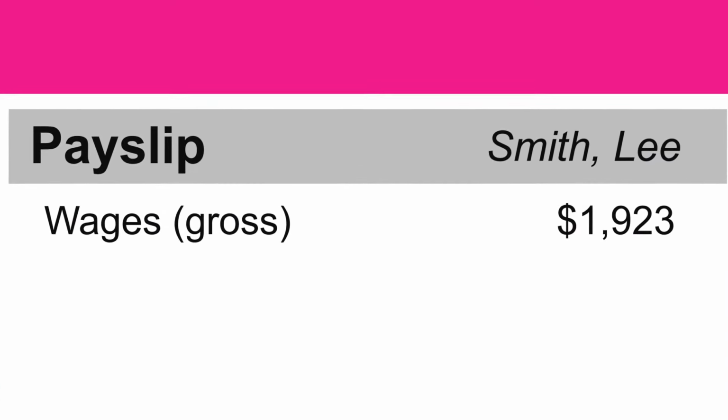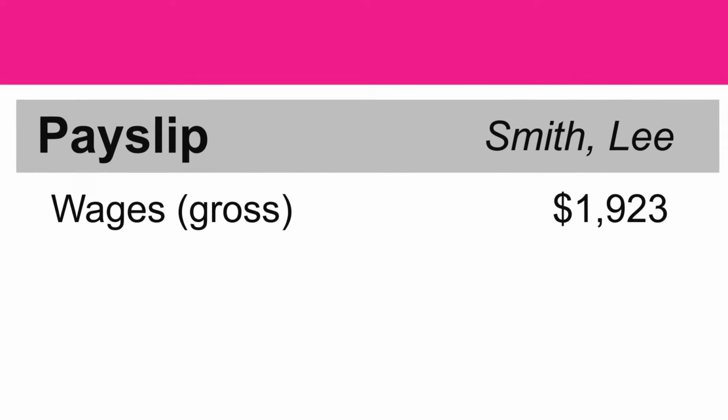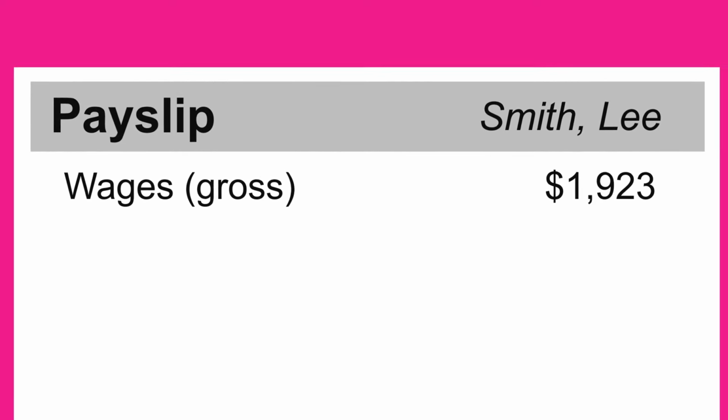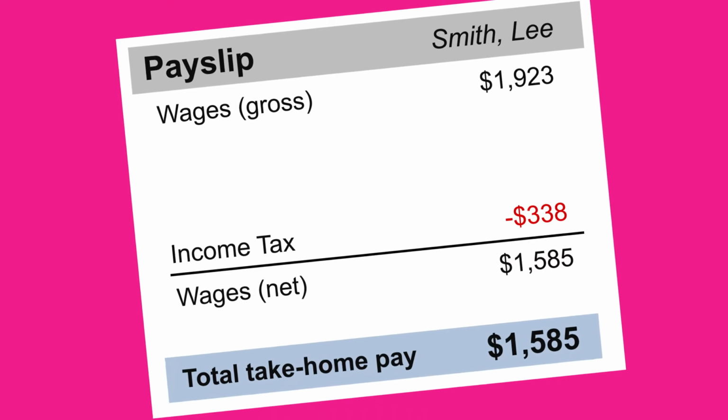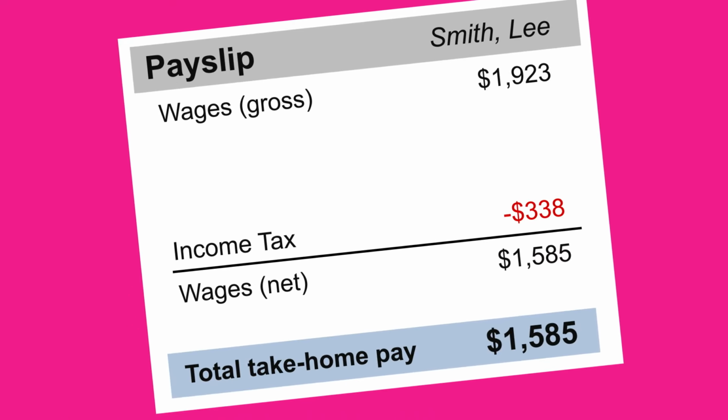Now, let's take a look at how salary packaging works. Here's a regular payslip based on someone earning $50,000 per year, or about $1,900 per fortnight. Here's your gross pay, and there goes the tax. You're left with your take-home or net pay. Now, let's get to the exciting bit, a payslip with salary packaging.